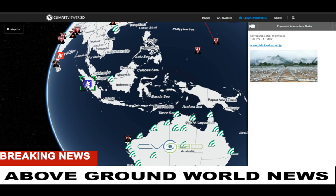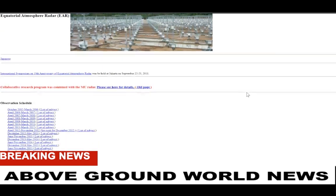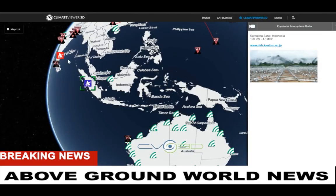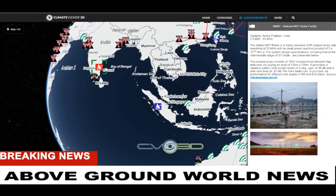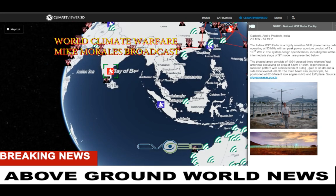And now down here, what do we got over here? So where that other anomaly is, we have something like a HAARP facility. Let's see if I can open that up. So they're calling this an equatorial atmosphere radar. It looks just like a HAARP facility. So we definitely have something there. And then over here in India, we got the MST radar, a highly sensitive VHF phased array radar operating at 53 megahertz. The phased array consists of 1,024 cross 3-element Yagi antennas. So yeah, we got plenty of things over here to create what we're seeing on the mimic map.